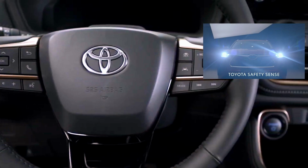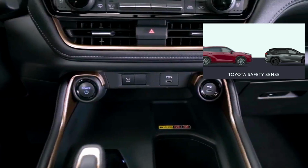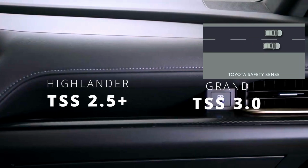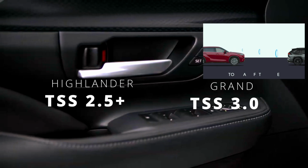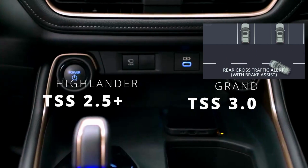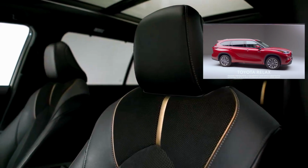If you read the fine print, though, you'll see the Highlander has the Toyota Safety Sense 2.5 Plus, and the Grand Highlander has the TSS 3.0. This simply means that the newer SUV, the Grand Highlander, has more and improved safety systems, namely blind spot monitoring and rear cross traffic alert, both of which are optional on the regular Highlander.